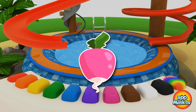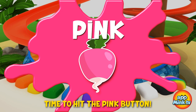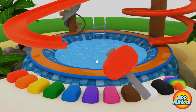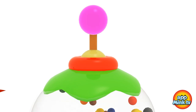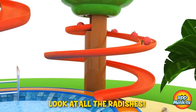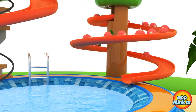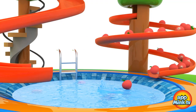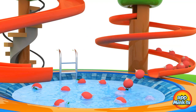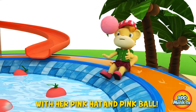Is it? You guessed it. It's pink. Time to hit the pink button. Look at all the radishes. Into the pool they go. Miss Mink is joining them with her pink hat and pink ball.